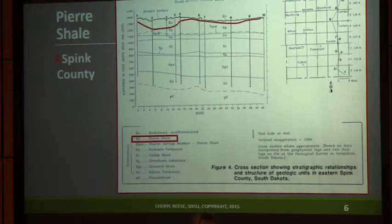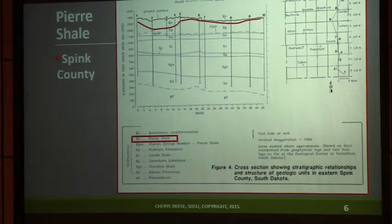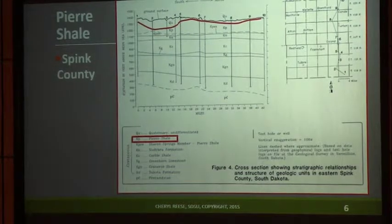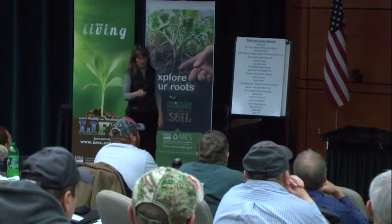And if you look along the left-hand side here, it says elevation in feet above mean sea level. And here's the ground surface right up here. So you can see right up here, across this one transect in Spink County, we have a lot of that Pierre Shale that's close to the surface. Well, those salts are all in that Pierre Shale. That's where they are. Those salts are indigenous in that Pierre Shale.